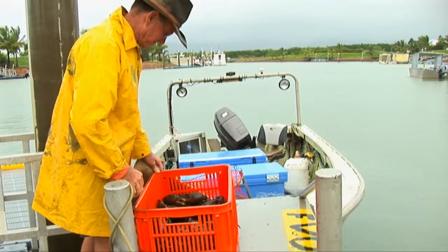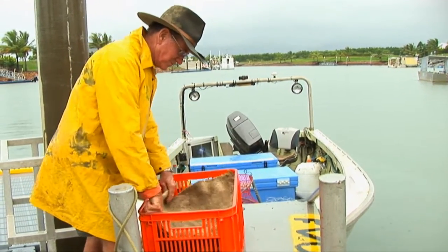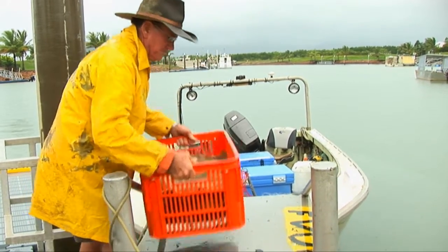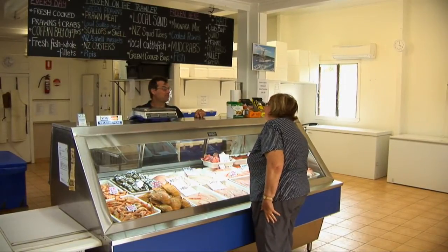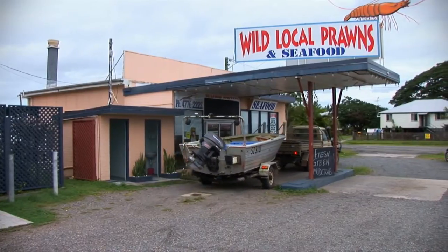Catches from inshore waters in the Hinchinbrook region are supplied to local retail shops for the majority of local residents who enjoy fresh local fish and crabs but don't catch their own, and also for the many tourists to the region for whom a visit to North Queensland would not be the same without enjoying some of the region's iconic tropical seafood.